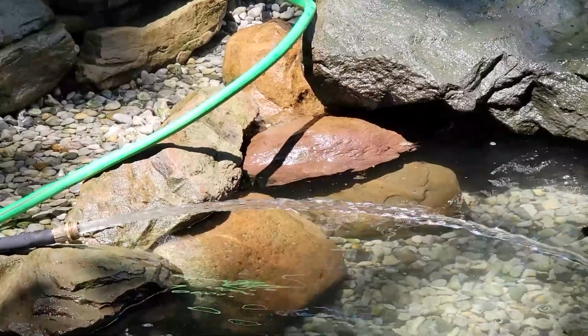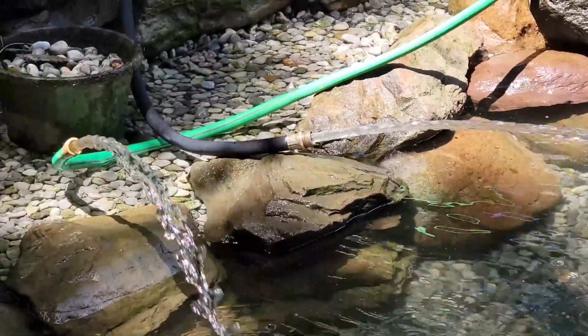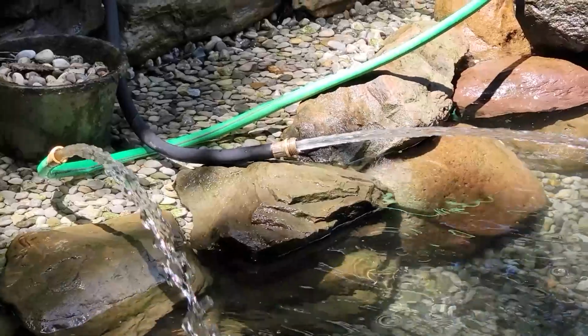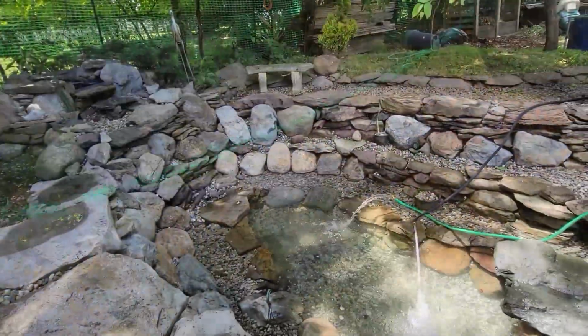There are 3 levels of this pond. The first level is almost filled with 2 hoses running. I will say it would be another good 45 minutes for it to fill all the way.